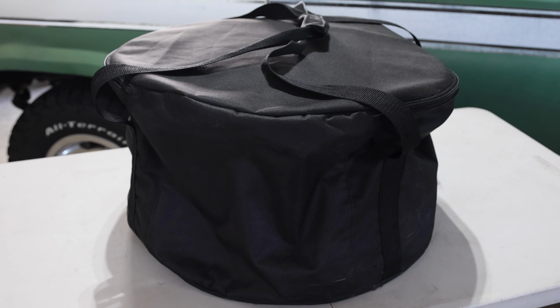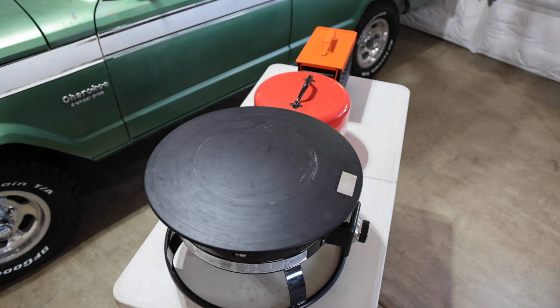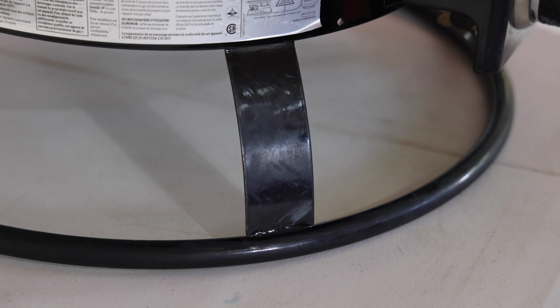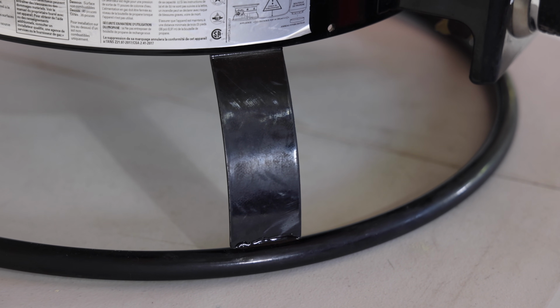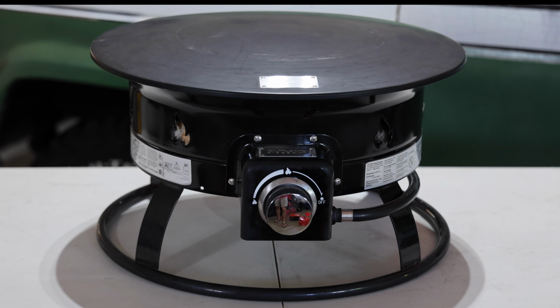This fire pit is well constructed, and it has taken a bit of abuse on my trips, throwing stuff on top of it and being banged around inside my Jeep and trailer off-road. It's held up really well.